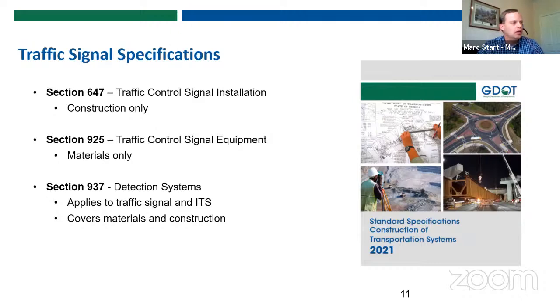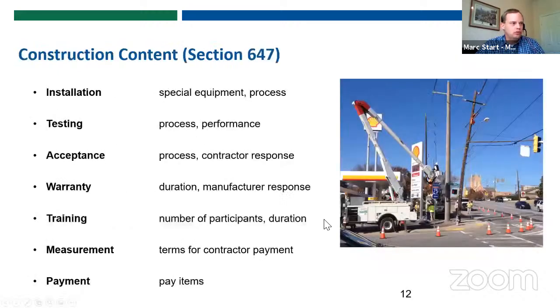traffic signal work. And in parallel to that, section 937 covers all the detection related items and is also used by not just traffic signals, but also for ITS design. So hopefully that gives you a sense of where to look. And to put a little flush on that, in section 647, this really covers the timeline, the life cycle of the project through construction all the way to measurement, payment, and warranty. So you can look for those items in that specification.